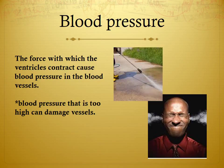Blood pressure is just the force with which the ventricles contract and cause blood pressure. Now you think of this, if you look at the picture there with the hose, if you turn it on really high and you make the opening very small, then there's a high amount of pressure. You can see that with something like a pressure washer. If you turn it on really high but you have a really big opening to go through, it doesn't have that much pressure. So the wider, the better. If you get a bunch of plaque or fatty tissue built up on the inside of your arteries, then you have higher blood pressure. There are many things that can lead to higher blood pressure, but basically it's the narrowing of your arteries. Blood pressure that is too high can damage these vessels.